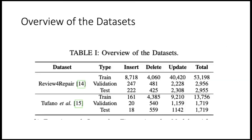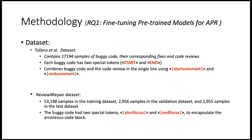These two datasets are classified into insert, delete, and update, where insertion just means adding some code blocks, deletion means deleting some code blocks, whereas update means both insertion and deletion. I forgot to mention in the previous slide that the Tufano dataset has been collected from both Gerrit and GitHub, whereas Review4Repair has been collected only from Gerrit.